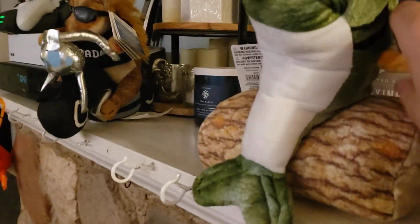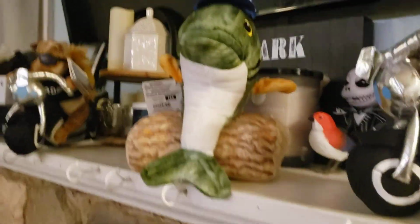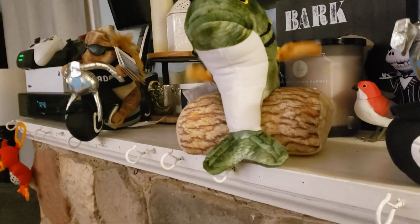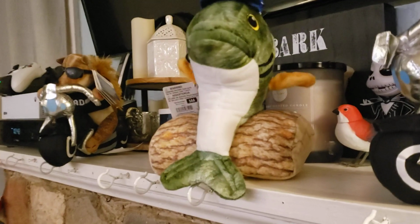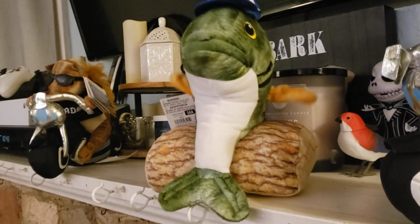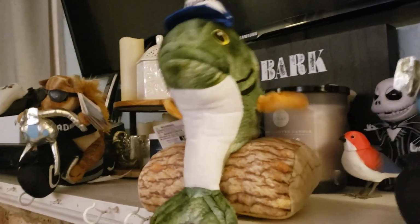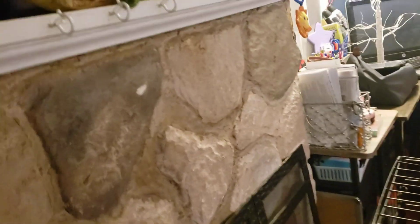Wild. Okay, now we have the bass. Okay, now we have the 2020 motorcycle squirrel.